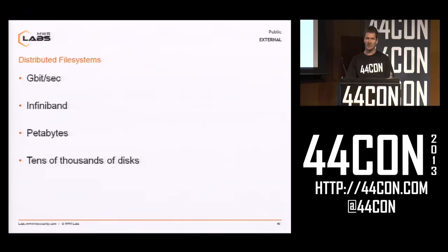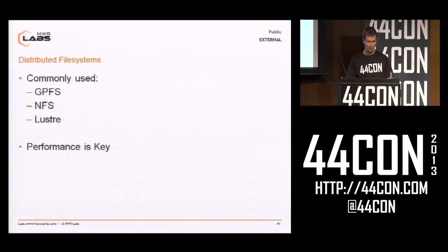And they're all fairly standard disks. There's nothing really special about the disks. The same kind of stuff you'd chuck in any other server, really. Just lots of them parallelized up.